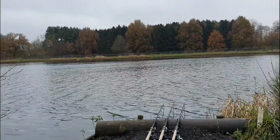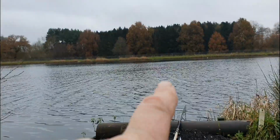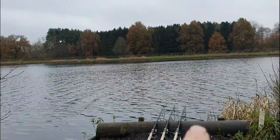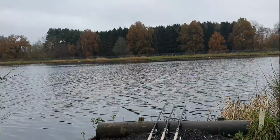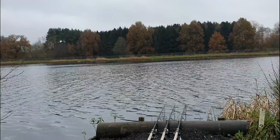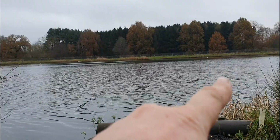This rod, basically, is just out, as you can see, where the wind just stops, where there's a bit of slack water. Same with this rod, both around a rod length apart from each other. I've got the third rod on the bag, just there, underarm, in a little channel.